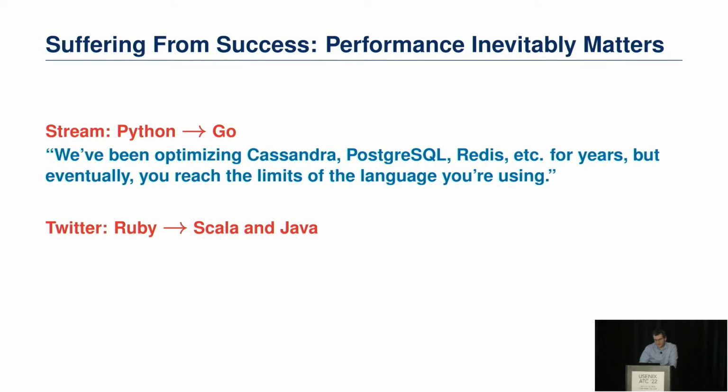For example, Stream was forced to abandon Python for Go, as Python would spend 10 milliseconds creating objects from data that Cassandra only took 1 millisecond to fetch. They stated, "We've been optimizing Cassandra, PostgreSQL, Redis, etc. for years, but eventually you reach the limits of the language you're using." Performance also led Twitter to switch from Ruby to Scala and Java.